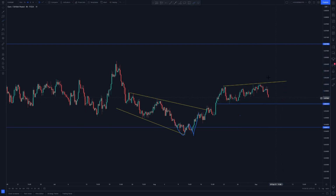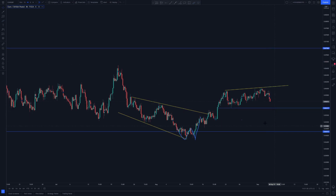Or if we don't reject from here, then form something like this and then take it to the upside, or we're going to push all the way to the downside. So just waiting to see how price is going to develop or react around these areas here.